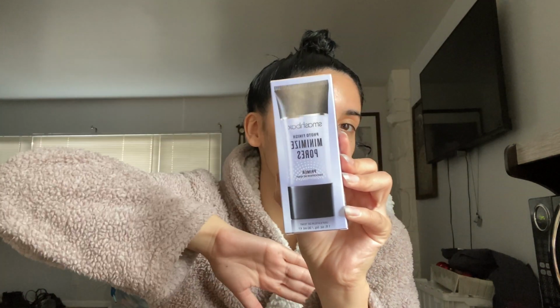Next, I got the Smashbox Photo Finish Minimize Pores Primer. I'm excited to try this one because my pores are so big sometimes with my foundation, and I don't like it at all. Then I got the Laura Mercier, I think, blush color infusion. What color did I get? Sangria. This is how it looks. Then I got the Laura Mercier translucent loose powder. Never tried this before, but I know it's one of the greatest powders to use.